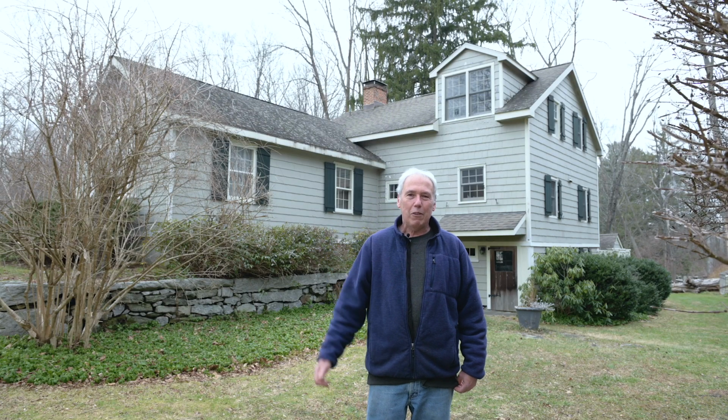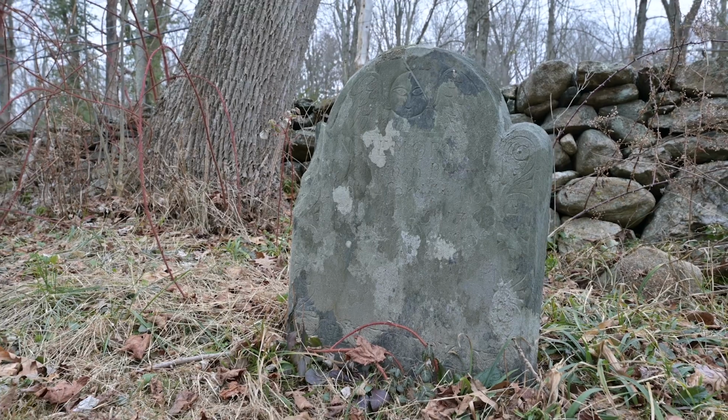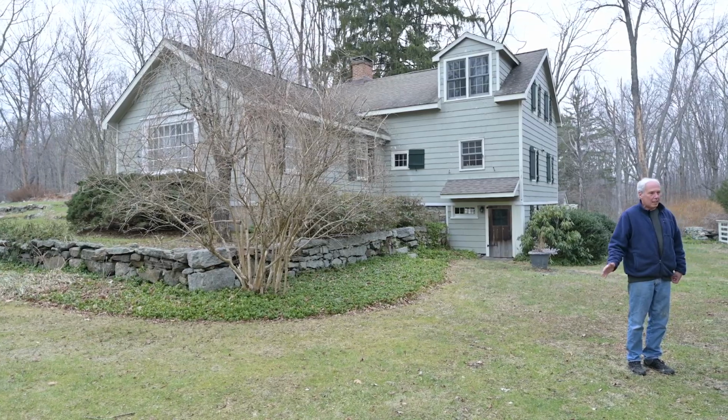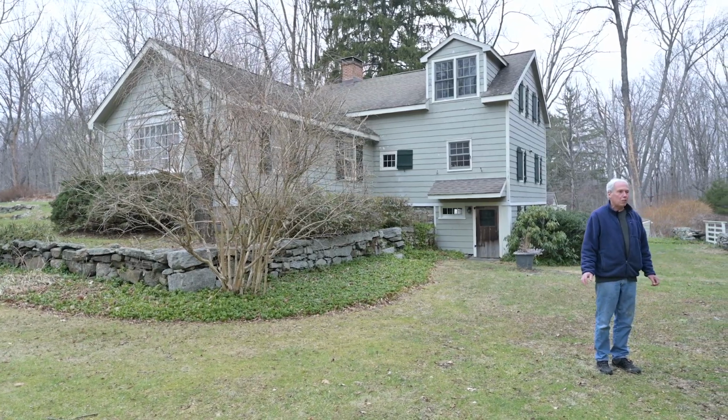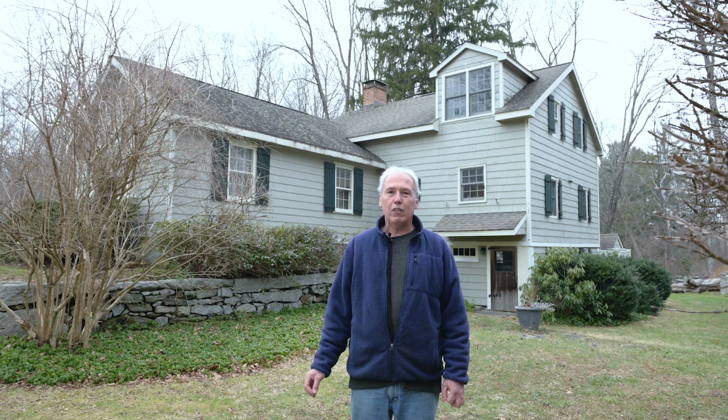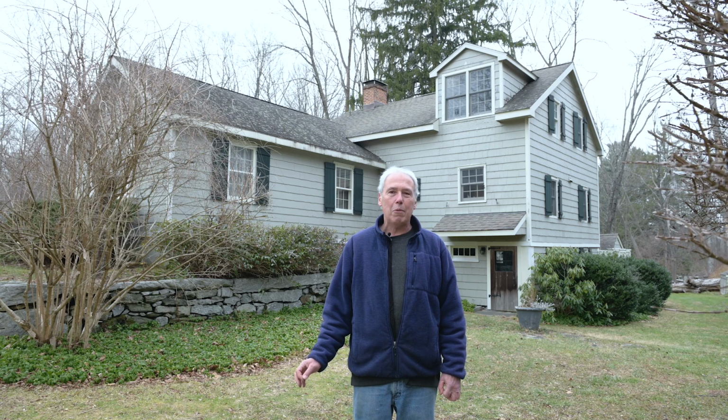This is Barnegat Road, where our house is. We've lived here for 30 years. And over the course of time, we've learned more and more about the house and who'd lived here before us. The house was built in about 1740, which is a long time back. And one of the families that lived here at the very beginning was a family named Raymond.